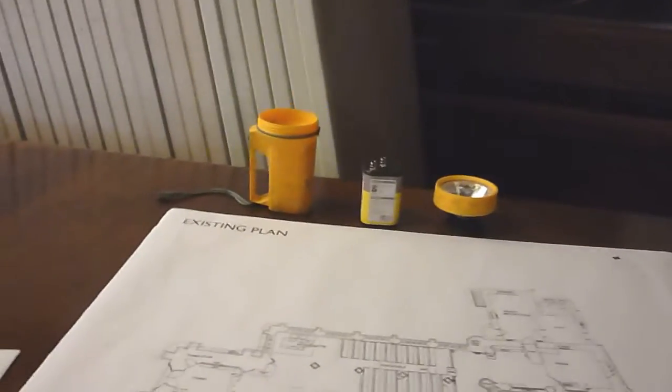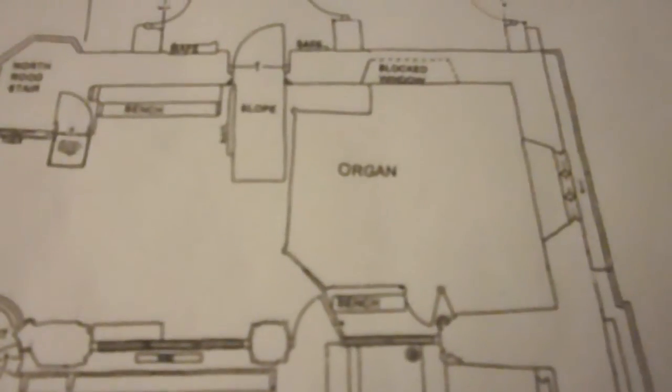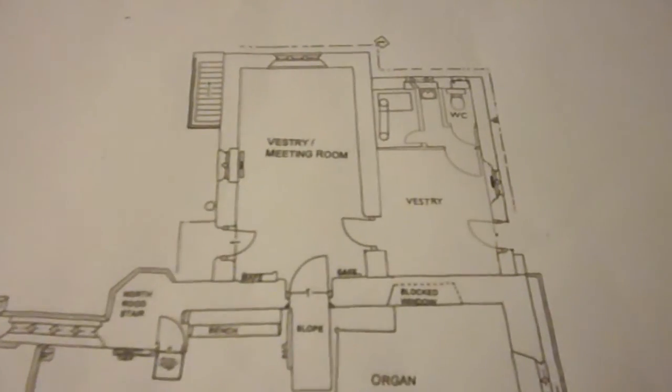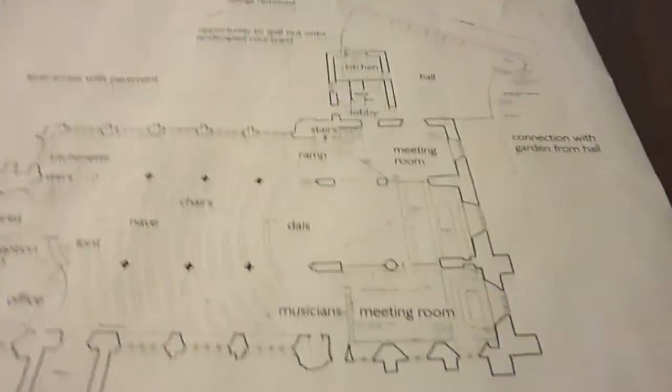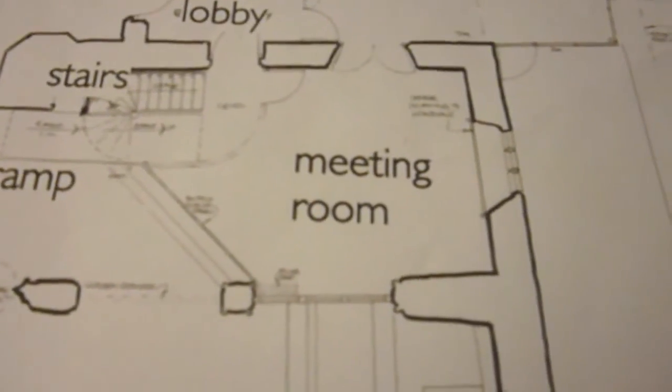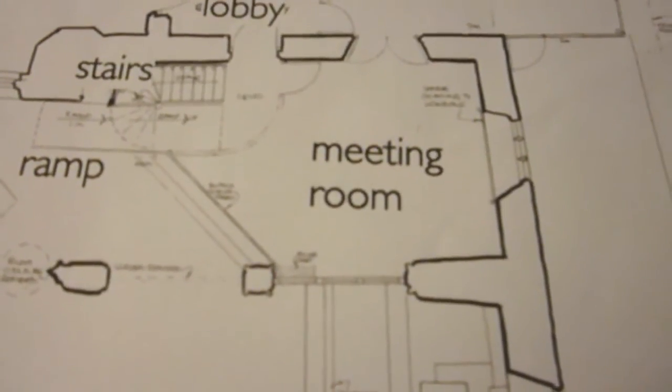Currently on display in the church is the plan of the building as it currently looks. There you have the organ in the corner, and the chancel there, and the current vestry. But on display next to it are plans of these proposed alterations. Here you see that the organ has been replaced by a meeting room, which apparently is going to be on two levels.